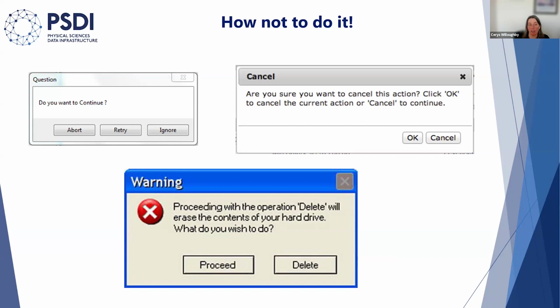It doesn't really give us any information about what the user's trying to do here, and with that combination of buttons, not even the people that wrote the code have any idea what that's going to do for them, I don't think. Top right here, there's a bit more information. Do you want to cancel the action? Click OK to cancel, or cancel to continue. So which of those is the right one to choose? Impossible to know.